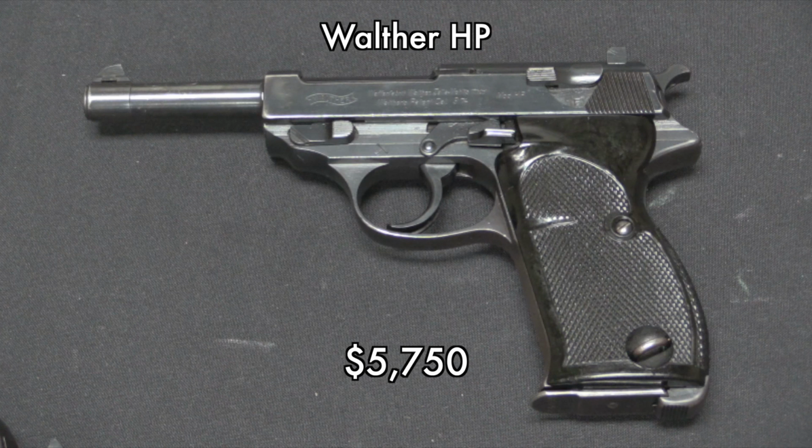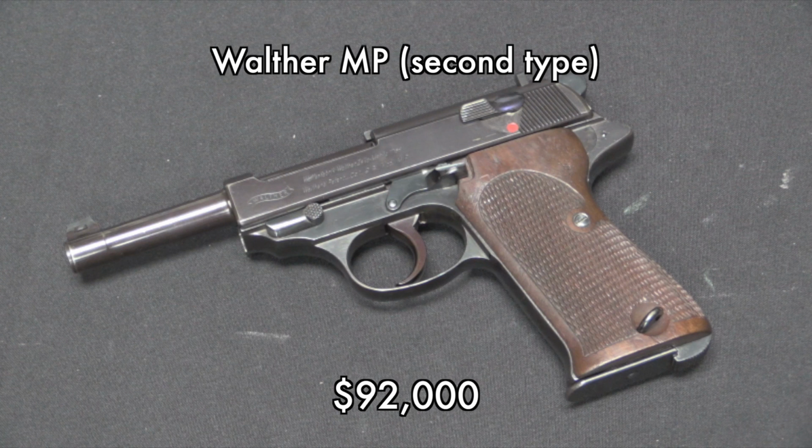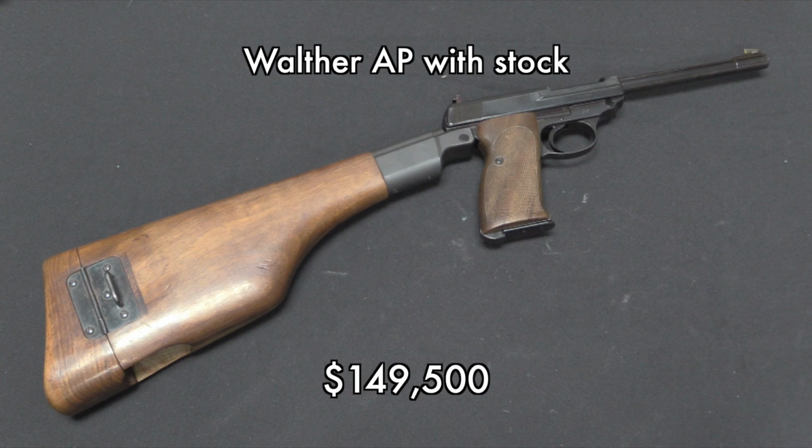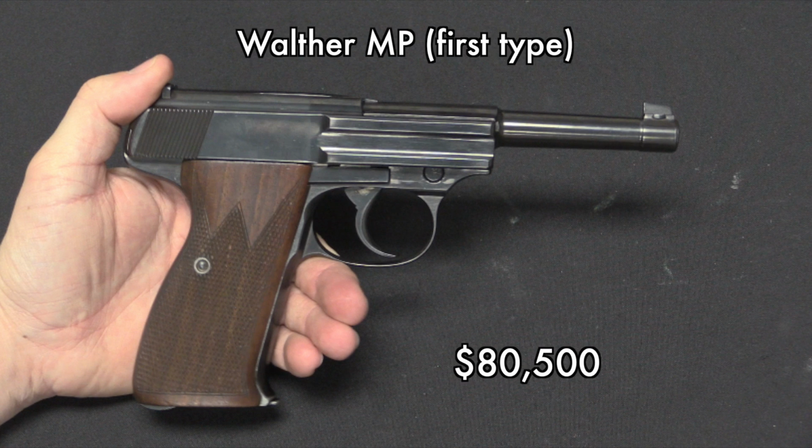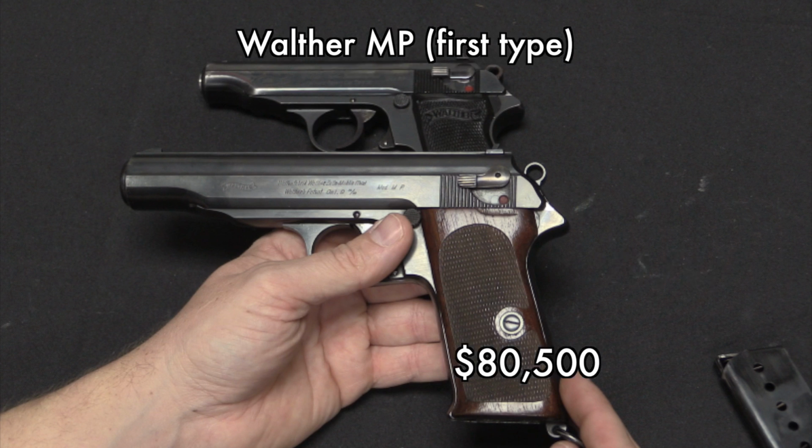Now here we're getting into the Walthers. They all actually went for about what the estimates were, which is, well, astronomical for most of us. German firearms are a particularly interesting niche to a lot of collectors. There's a lot of demand for them, and this was a series of really scarce early developmental Walthers. So I didn't really find any of these sale prices surprising.